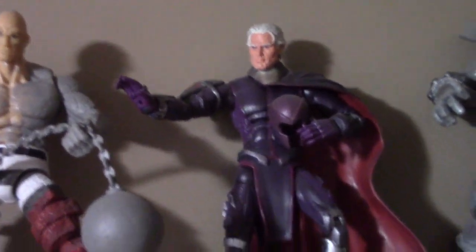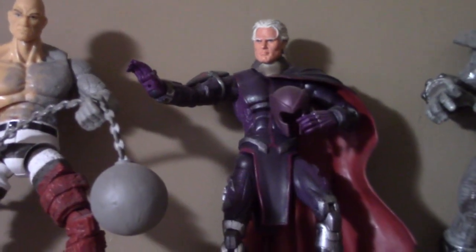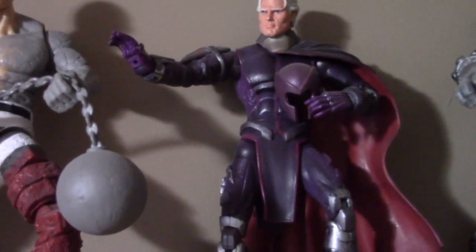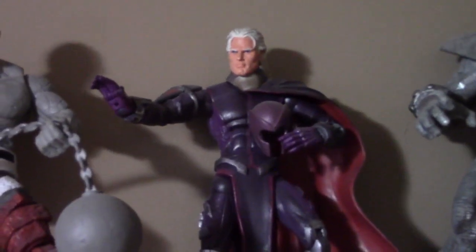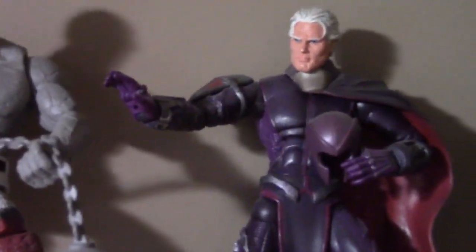Then there's this guy, Magneto. Now, this is based off the comic book version, of course, because he looks nothing like either Michael Fassbender or, what's his name again? Ian McKellen. But he's got his iconic helmet. This Magneto was always pretty cool in the comic books, in that sometimes he was a villain and sometimes he was a good guy, but he was always very complex, had a great backstory, and yeah.